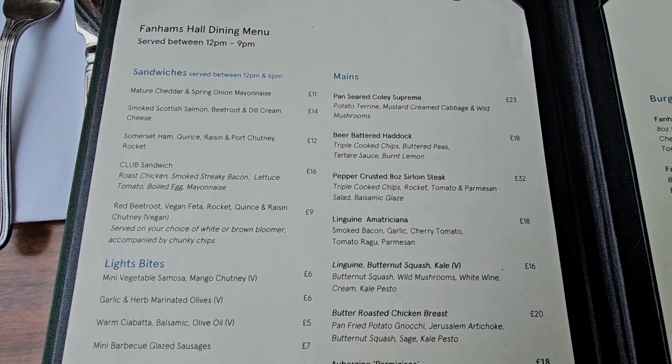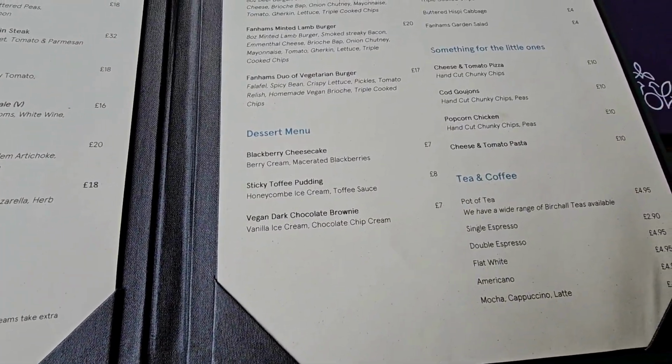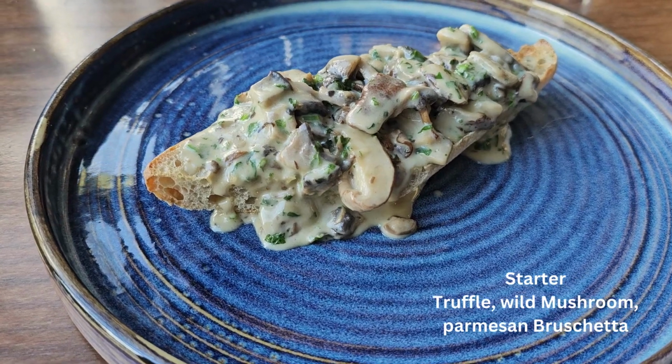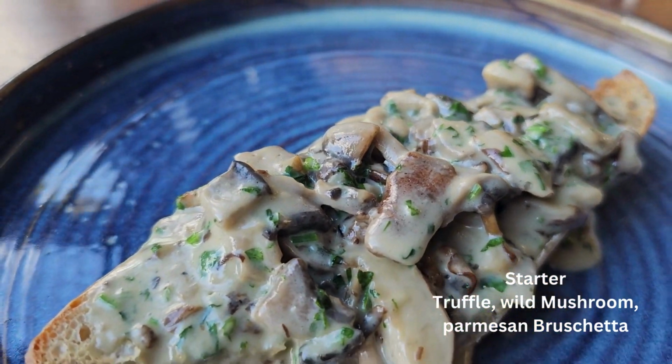You get a credit towards your food that you're going to purchase, which I believe was £35 per person, which wasn't that bad. We stayed within that budget, but we did order drinks, which were in addition. I didn't particularly care for the chicken dish, but everything else was quite spot on.